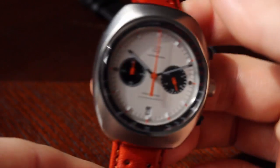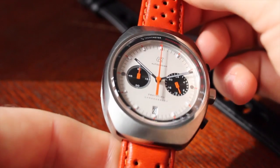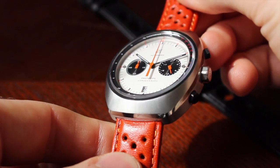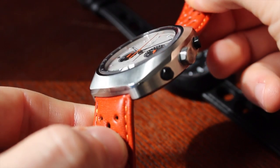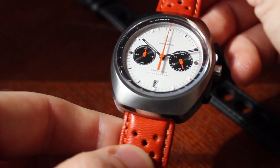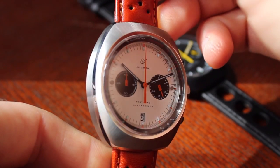The finishing on the case is unheard of at this price point. You have this really beautiful radial brushing extending from the bezel and dominating the front of the case. Then it abruptly transitions to a polished stripe that accentuates the barrel shape of the case. It's these sharp and crisp lines on the Prototipo that belong on a way more expensive watch.